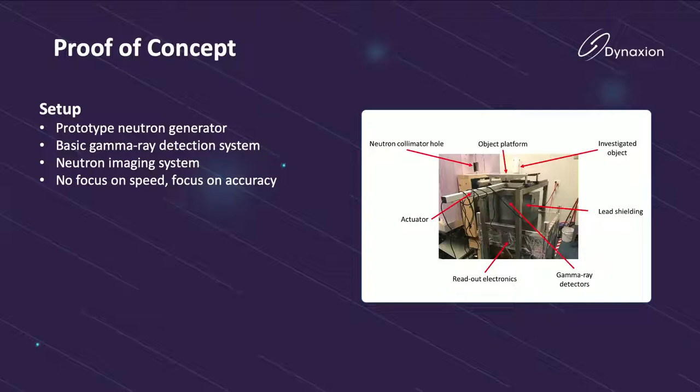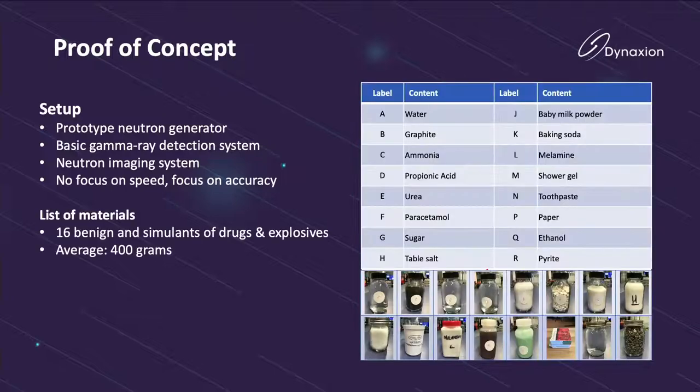We have our gamma detection system. We have a neutron imaging system behind. And with all this, we tried to create enough data for 16 different materials, shown here. We've used some benign materials or some simulants for drugs or for explosives, and we took an average of about 400 to 500 grams of each material and put those in the beam.